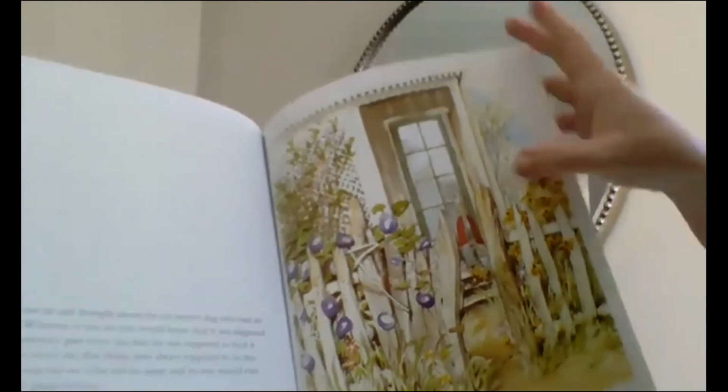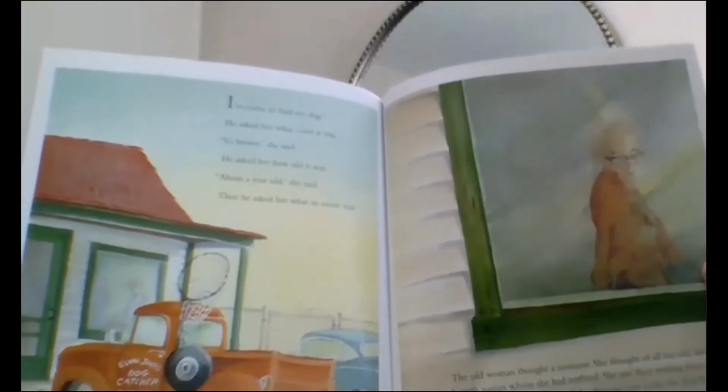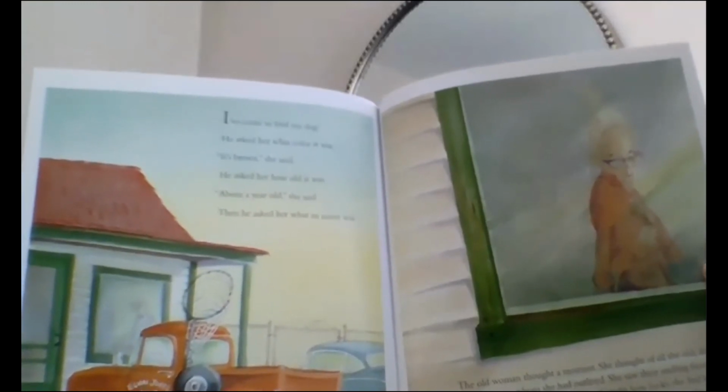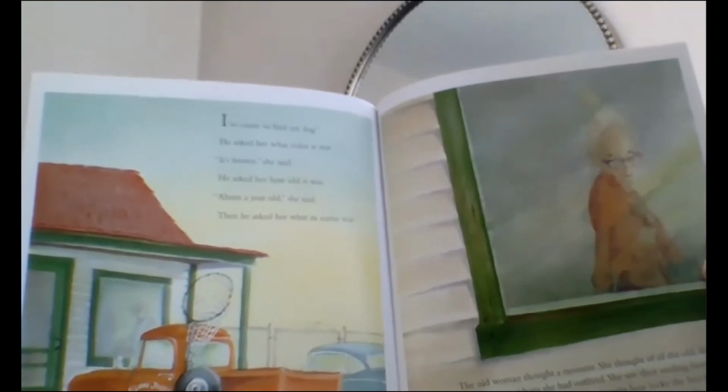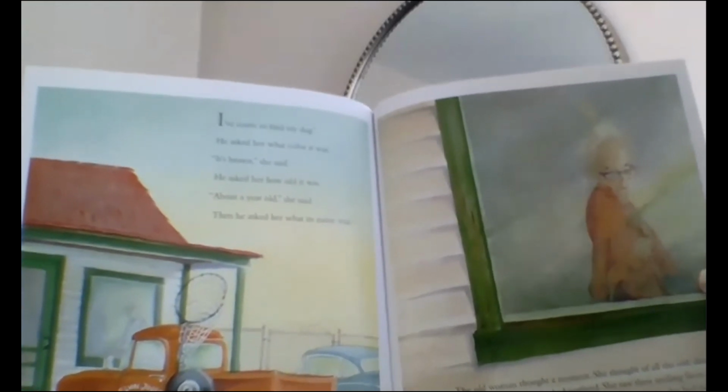She said to the dog catcher, "I've come to find my dog." He asked her what color it was. "It's brown," she said. He asked her how old it was. "About a year old," she said. Then he asked her what its name was.